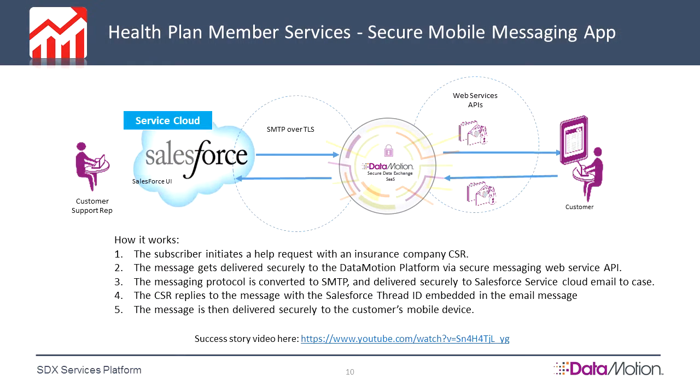In our next example, the health insurer mobile messaging workflow uses DataMotion SDX web service APIs for HIPAA-compliant instant app messaging on one spoke, and an encrypted SMTP messaging spoke to provide a native email-to-case to Salesforce Service Cloud agents. Every message exchange is encrypted end-to-end and logged and tracked in the SDX reporting database.